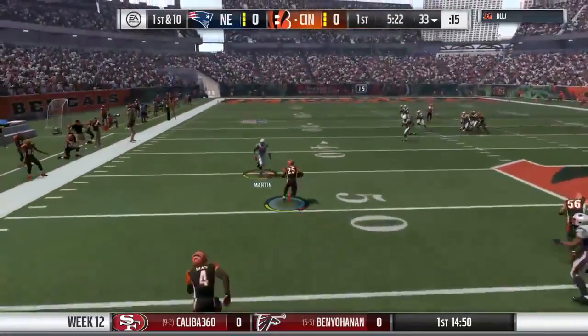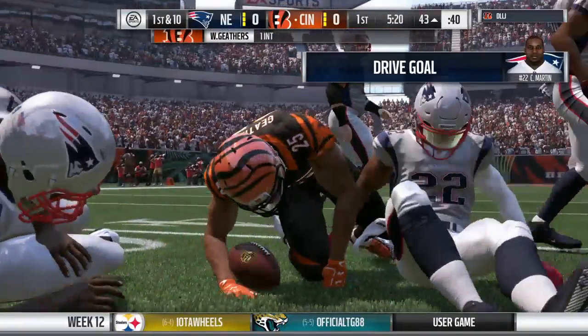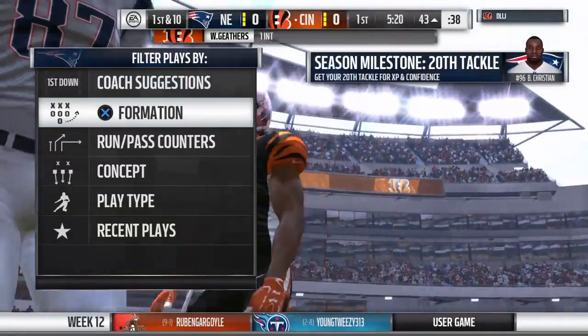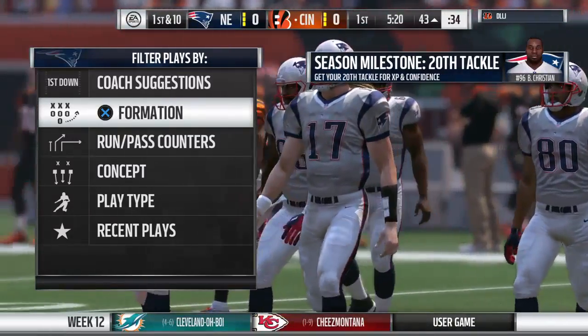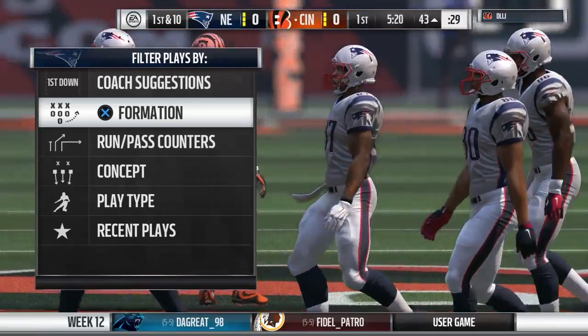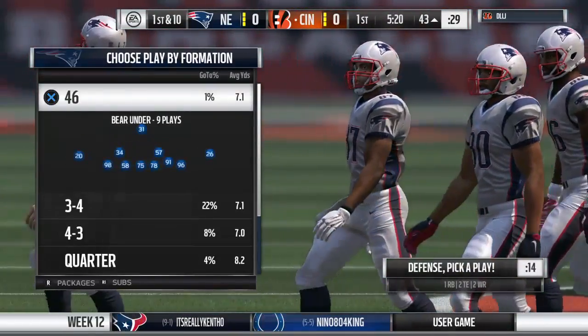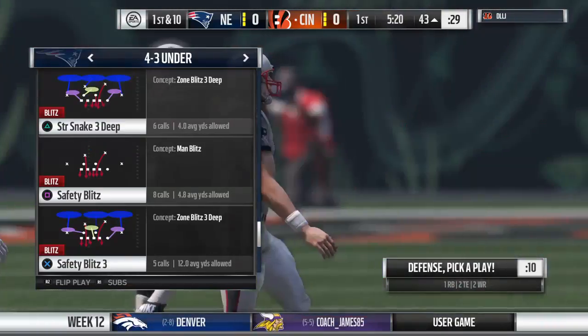And he fires one that's intercepted. A great read, and it's picked off. And he's able to get it back here to the 43-yard line. Certainly not how they envisioned ending their opening drive here in the first quarter. Too many ones in this play. First quarter, first drive, first interception thrown. And that last one, that hurts. Cincinnati now ready to take the field.